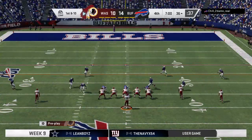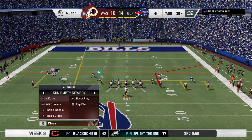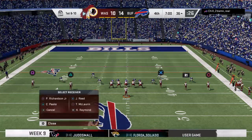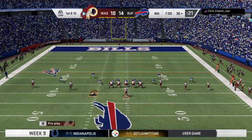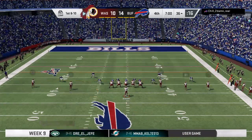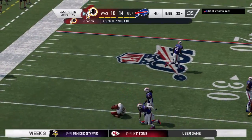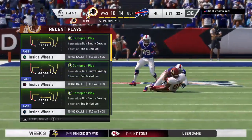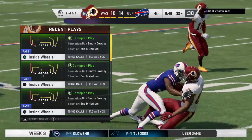So from the 36 now, first and 10. Ready, back to throw here. He completes it to Peak, and down right around the 32-yard line, 4 yards on the pickup. That'll be a pickup of 4 as they work with a 4-point fourth quarter lead at the Bills' 32-yard line.